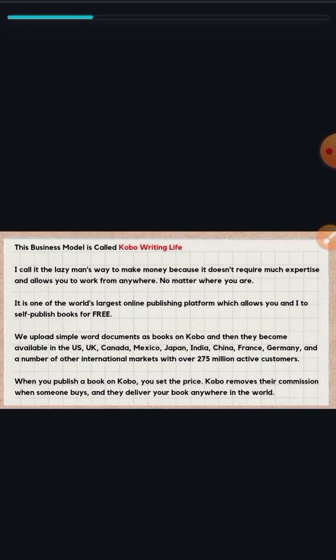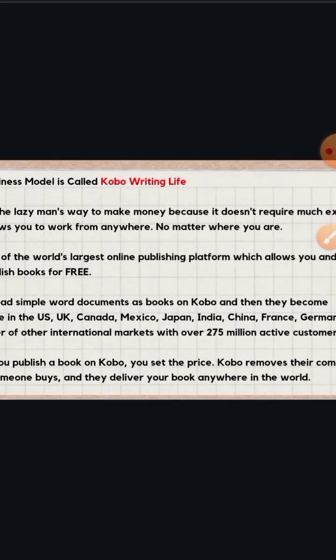Once we've been able to create these books, we publish them on Kobo, and then they become available in every part of the world. Just imagine that you, in your sitting room, are creating a book. Then you publish it on Kobo Writing Life, and Kobo makes it available in every part of the world. It will be available in the US, Canada, UK, Mexico, Japan, India, China, France, Germany, and a lot of international markets.